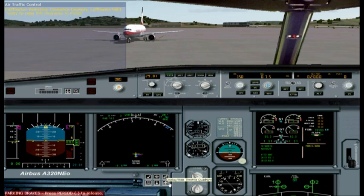Now that's Venizelos, clearance delivery. Lufthansa 6801, ready to copy IFR clearance to Fiume. Lufthansa 6801 is cleared to Fiume Airport as filed. Fly runway heading, climb and maintain 10,000. Departure frequency is 118.475, squawk 4701.